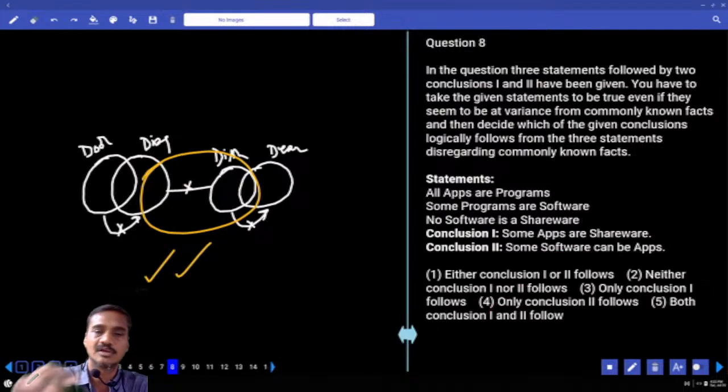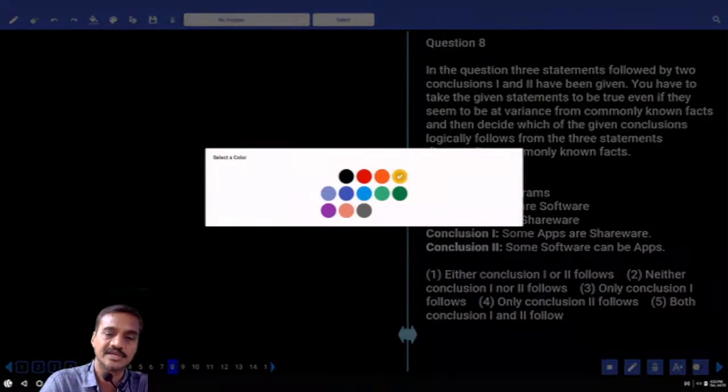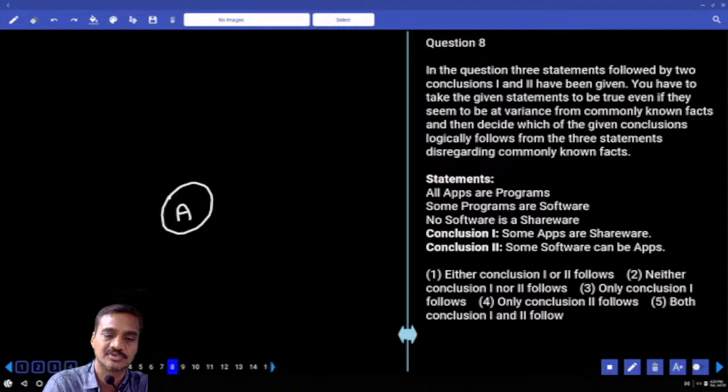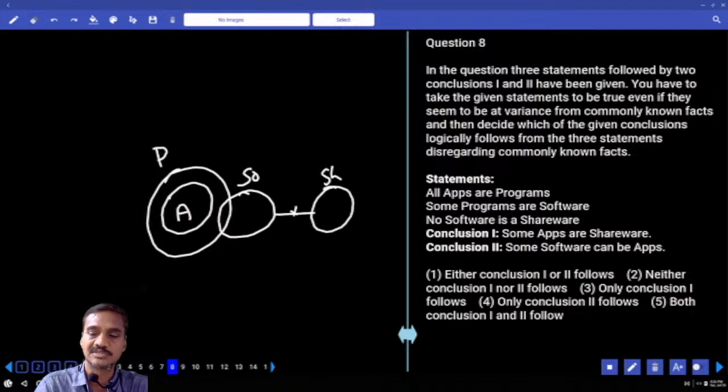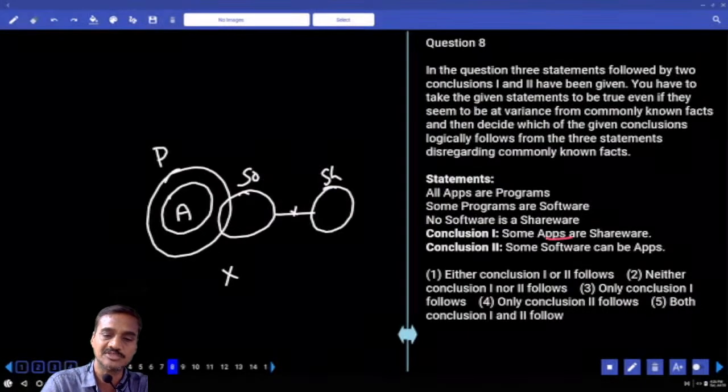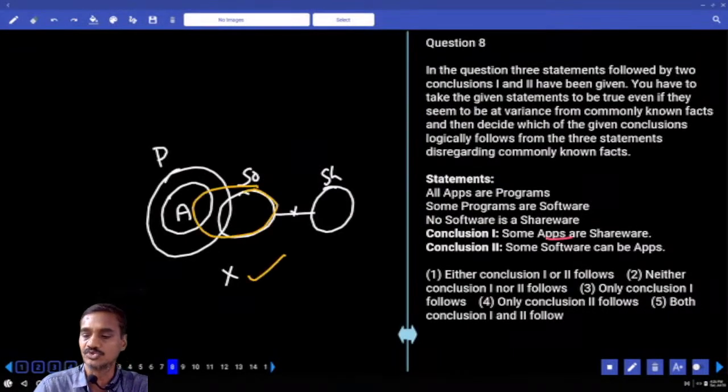Then 8th one, all apps are programs. Now these are the apps that are programs. All these apps are programs. All apps are programs, and some programs are software, and no software is shareware. Then first one, some apps are app and shareware. That is false. Some software can be apps. Now some software can be apps means possible. Tell me, is it possible to write like this or not? Yes. And so only 2 follows. Only 2, choice for question number 8.